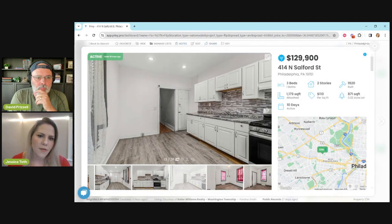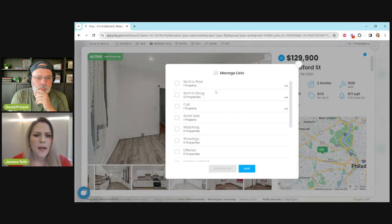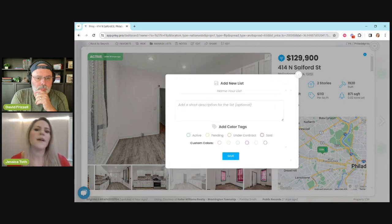And then the other thing too is you can go here to manage lists, and you could basically create a folder, right? So you could say sent to Mike. Let's say the investor's name is Mike.